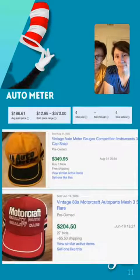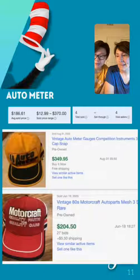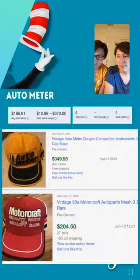Okay, the next category is auto. So anything auto parts related, also very popular. Here, the first one, we have Autometer. And this was sold for $350. And we've got another brand called Motorcraft. They make auto parts from the 80s, sold for $200.